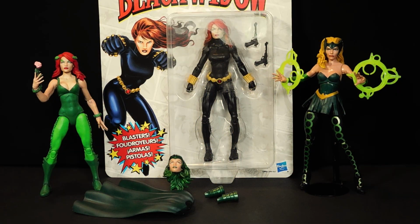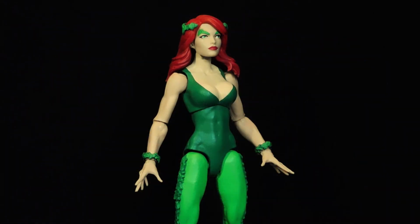Now if you're not real confident with painting, or you just don't want to take the time to do it, all you'd really have to do is swap the Polaris head for this Black Widow head, remove the cape and these forearm guards, and remove the flesh tone paint from the sides of the Polaris figure's abdomen. That would give you a pretty solid looking Poison Ivy figure with a more conservative neckline. But I didn't want my custom Poison Ivy to have a conservative neckline.